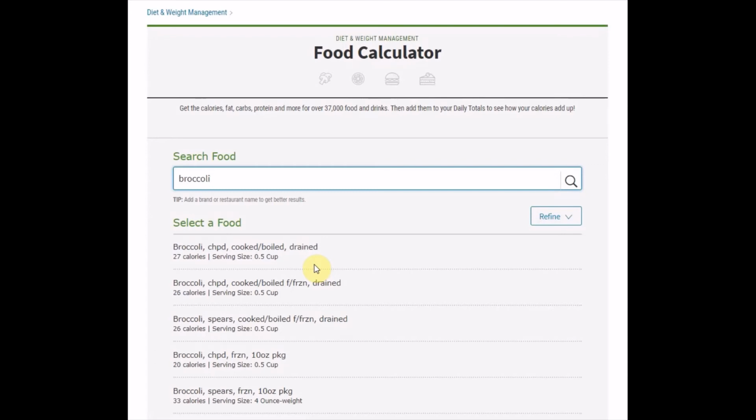Again, round up. Or if you happen to have a cup measure and you measured it to the half cup, by all means, track your calories as a half a cup. But again, if you have to guess, round up. We went a little over by 27 whole calories. Okay, let's try chocolate.